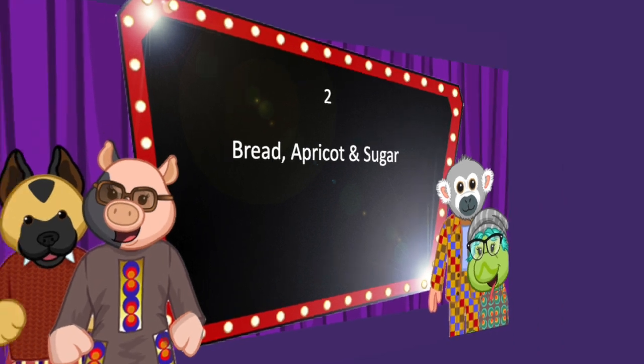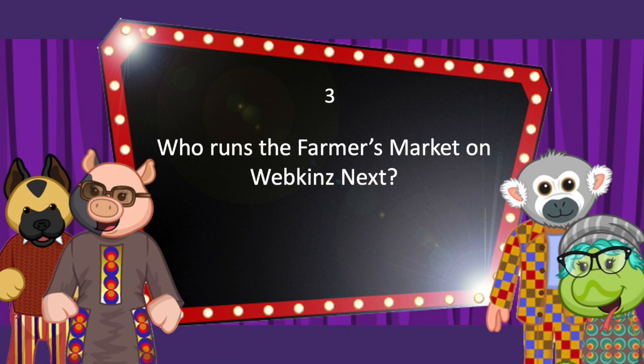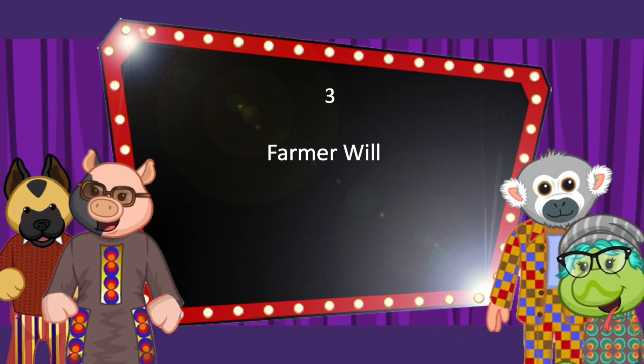All right, question number 3. Who runs the farmer's market on Webkinz Next? Mandy. That is Farmer Will, the pig. There you go. It's the pig, and he's a unique character to Webkinz Next. He is not on Webkinz Classic, so there you go.